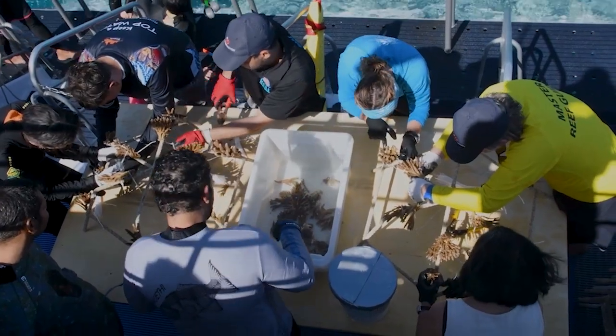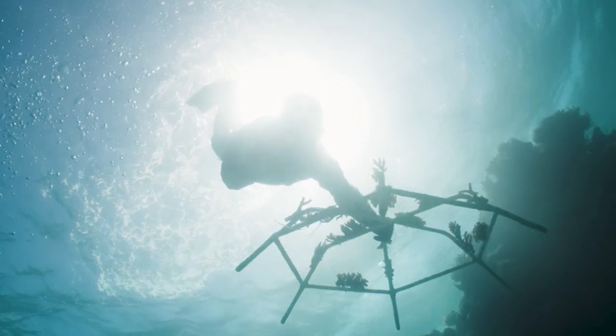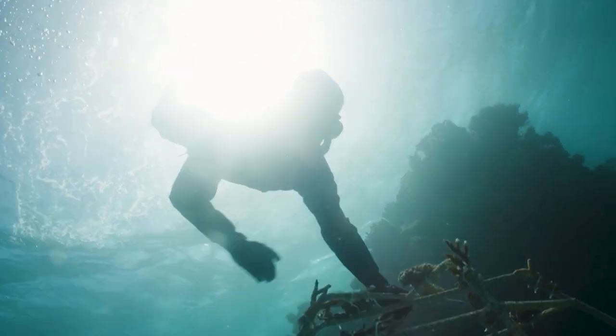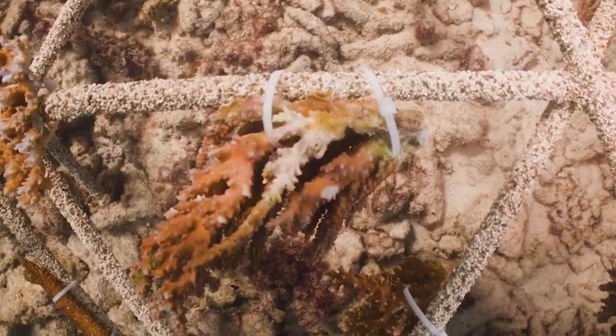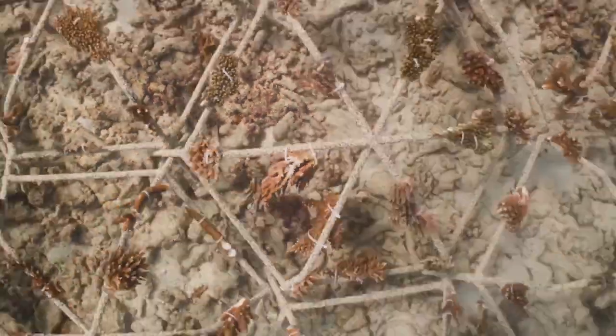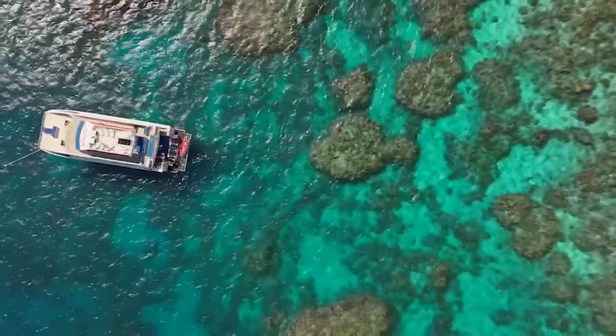So a reef star is a modular steel structure made out of 10 mil round steel bar. It's placed into a modular shape. One metre of bar creates one reef star. It's coated in crushed limestone. The limestone is the key. That's what creates the stable surface for the coral to adhere to.